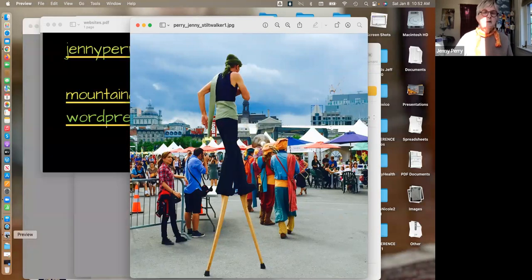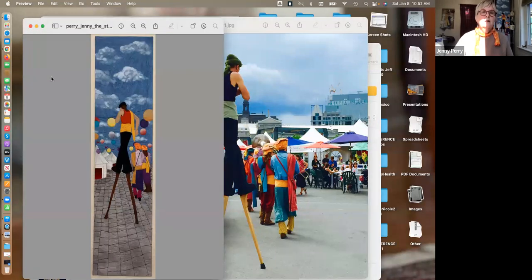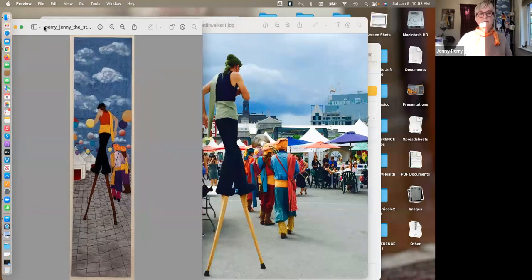Let me pull everything up in this preview. And there he is. Now, you can see that one thing I did was flip him around. And so I do sometimes use my computer to play with photos and change them a little bit, alter them a little bit, make them bigger, smaller, and in this case, change the direction he's walking in. So a computer has become an art tool as well.